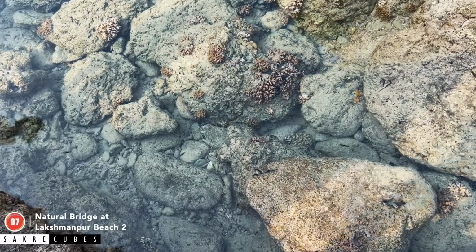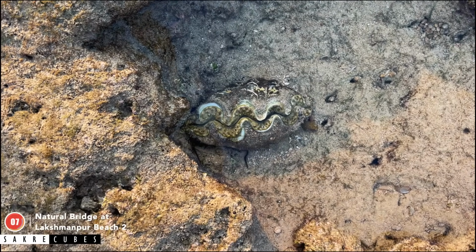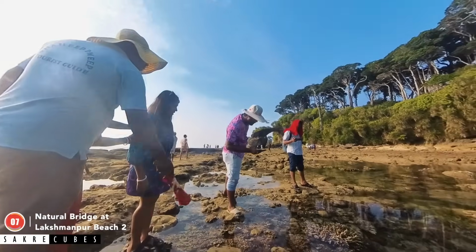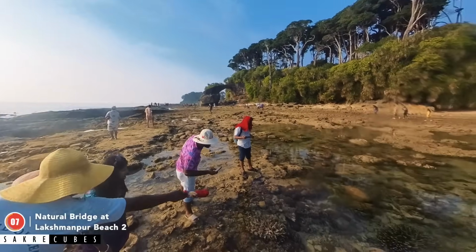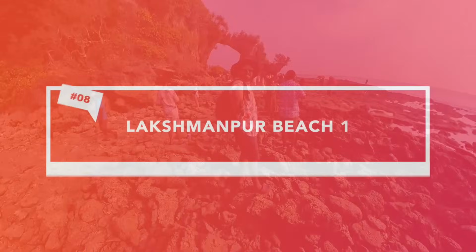You will find many small natural pools with trapped fishes. This offers a great opportunity to see marine life up close. You can also hire a guide who will explain the biodiversity in detail for about 500 rupees per group. But we decided to explore on our own.